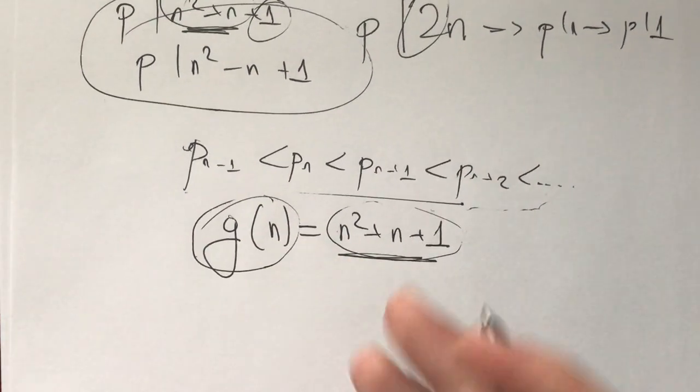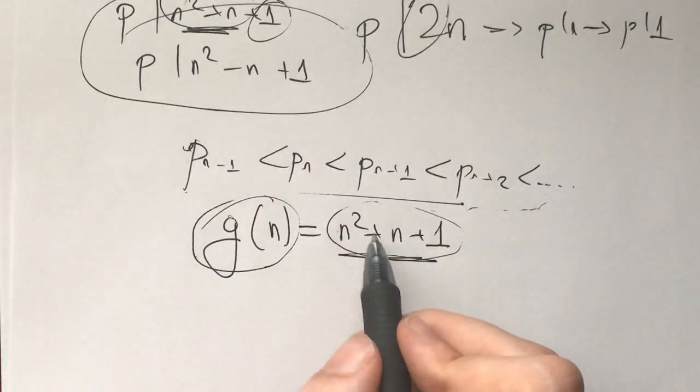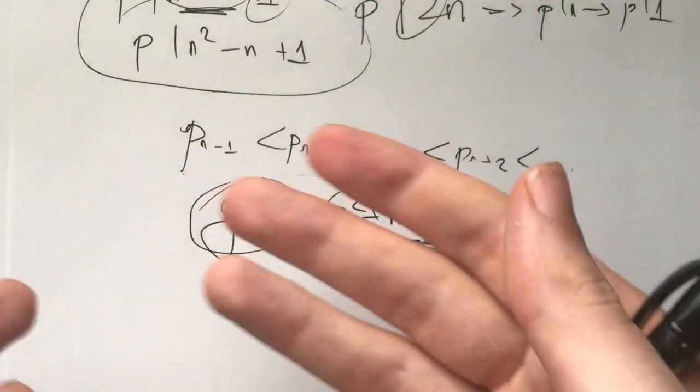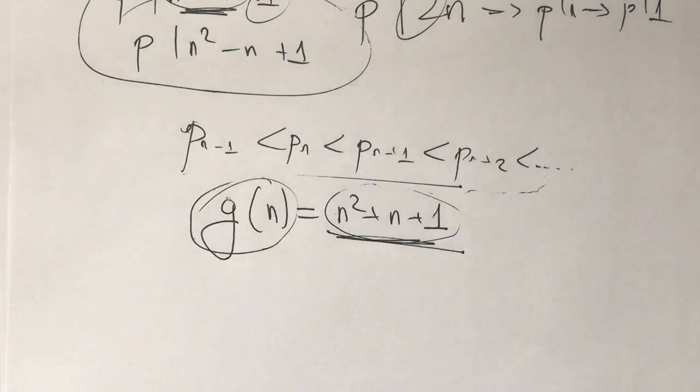And can you find any contradiction with this? Is there any special value that this takes? I invite you to take another 15 minutes and try to figure that out. And here's what it does.